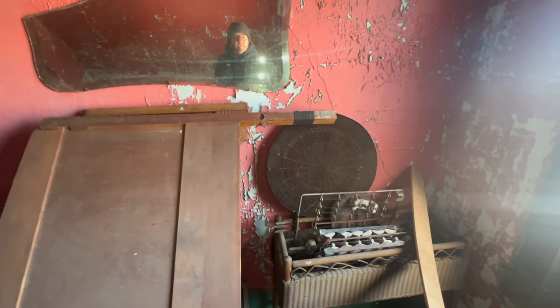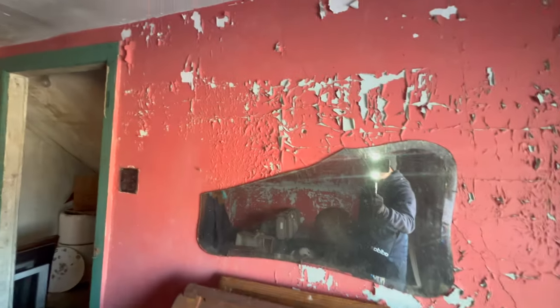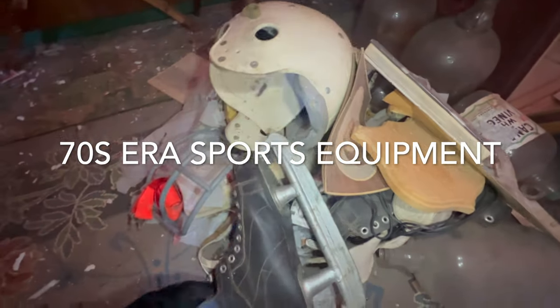Oh my God, look at this dartboard, Ash. No! Dang! It's pretty trash. Can't even see the numbers or colors. The paint's peeling off the walls. Rambo! Oh, this is so cool, man. An old football helmet. Vintage ice skates. Yeah, it is cold. There's a picture of somebody. Old hockey equipment.